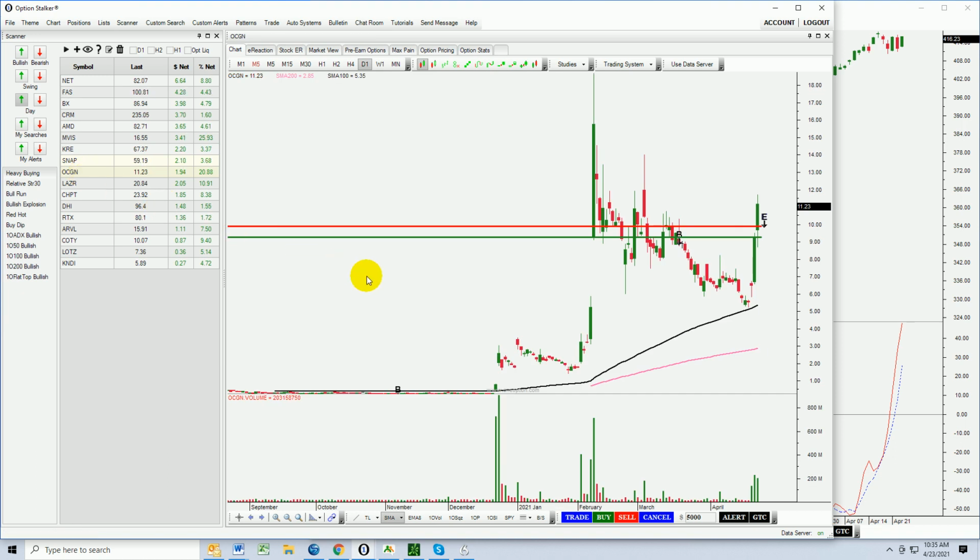OCGN, we have been trading the heck out of this today. You can see the downward sloping trend line. We're all over it yesterday as well. Long green candle closing on its high and surging again today. This is a short squeeze play. The new short squeeze searches that we have been using have been yielding excellent trade ideas all day long.